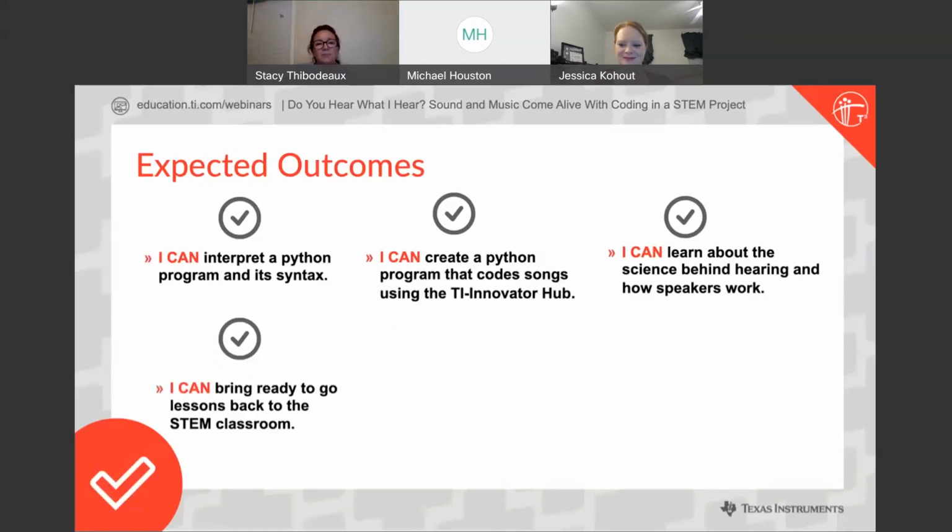Tonight we're going to do Python programming and understand its syntax. So TI makes it really easy for us to be able to understand Python programming. We're also going to use the TI-Nspire CX and the TI-Innovator Hub to create a program for songs. We're also going to understand how the science behind hearing works and how sound works with the ear, and then also be able to bring this back to our classroom maybe tomorrow.